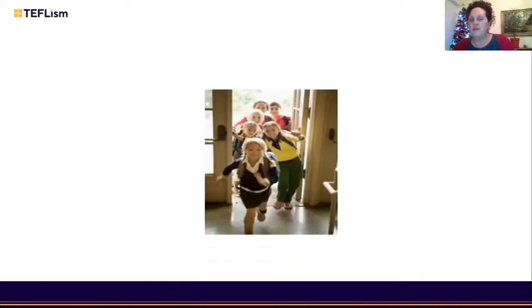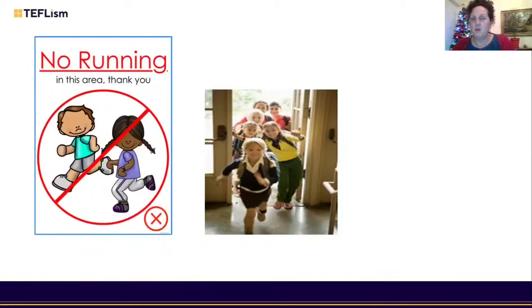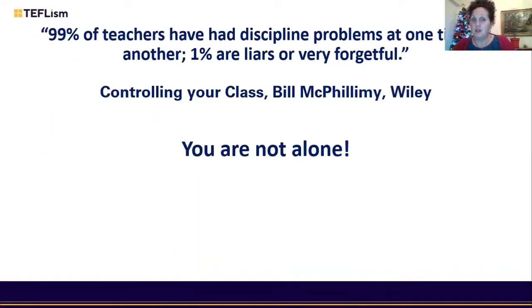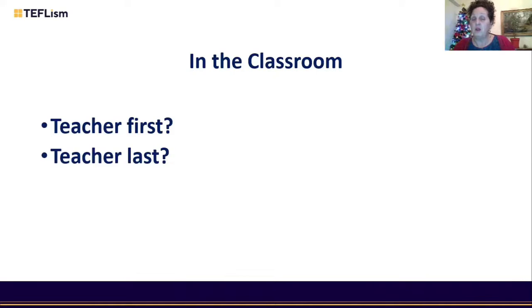Right, this is often a familiar sight in classrooms. They all pile in. It's a bit like the Olympics, the 100 meters. Is this a good idea? I think not. Okay? So, some suggestions, small ones. Perhaps a poster and a reminder, and a poster of how we would like them to do it. All right, so that comes back to our previous question. Does the teacher go first or does the teacher go last?